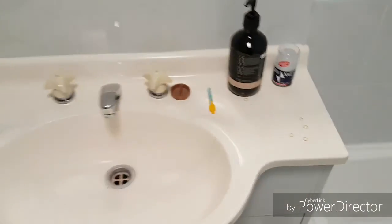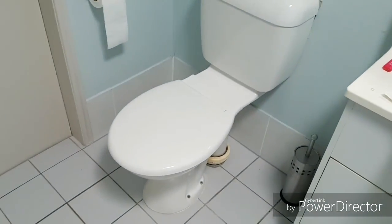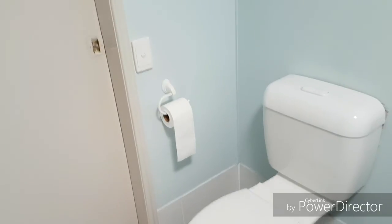Oh, whose underwear is that? It's not mine. Or is it? So we got sink there, toilet there, toilet paper there.